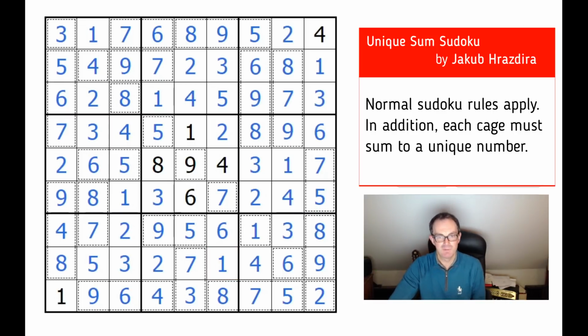What a beautiful puzzle. What a beautiful puzzle. I mean, it's just a gorgeous idea, isn't it? And the way it's executed and the way it held together, fascinating.